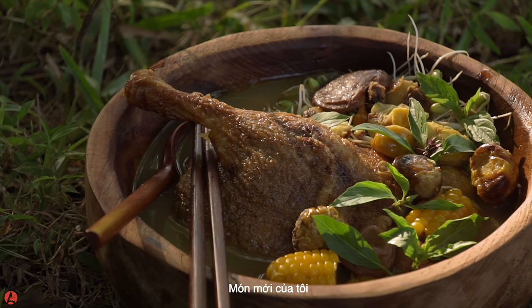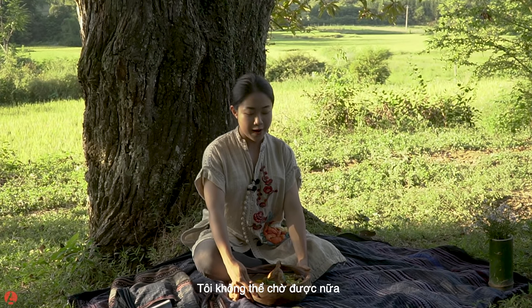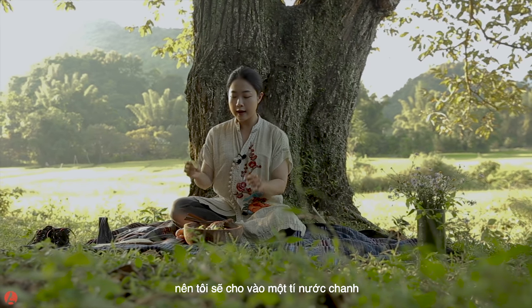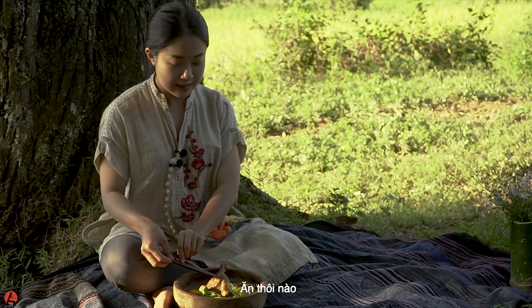My new creation, duck stew with chestnut. I can't wait anymore, I have to try it. It needs a sour taste, so I'm gonna add in some lime juice. Perfect. Let's try it.